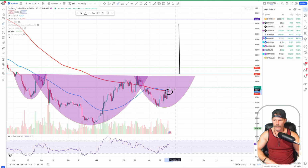What I'm waiting for is a break above this neckline as well as a break above this level of resistance at 42.7 cents. All right, that's what I will wait for, a safer trade. However, if you're more aggressive and depending on your risk tolerance, you could start actually entering here.